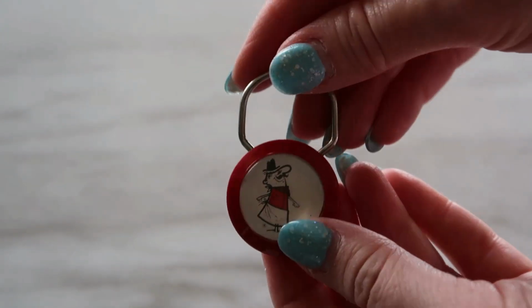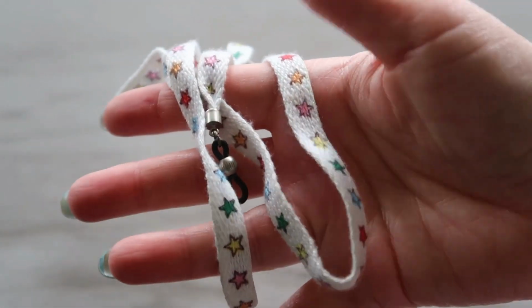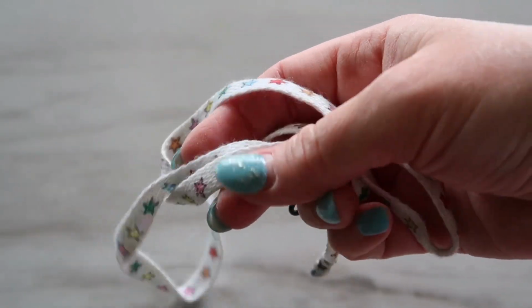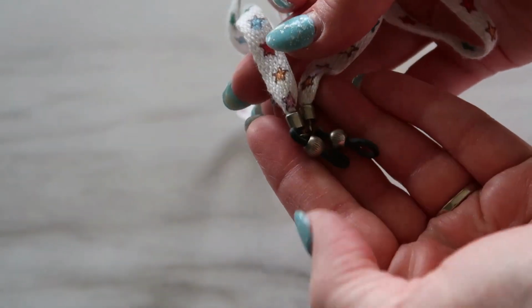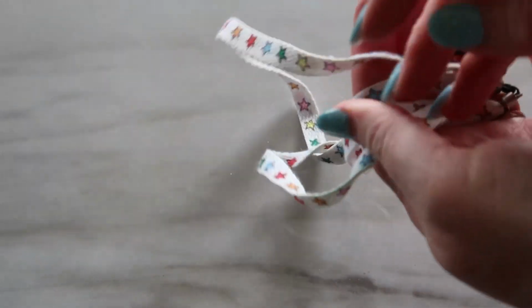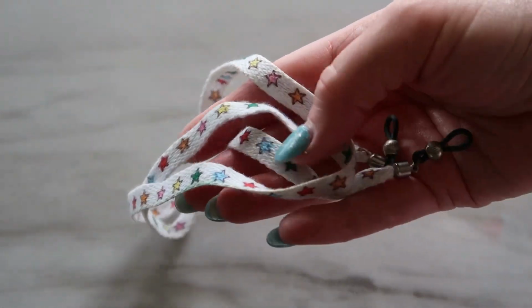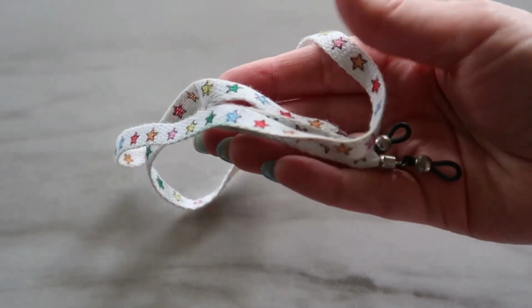Pretty cool. And I spotted this in one of the trinket bins. I thought that it was a shoelace, but it's actually a glasses holder. But it looks like those old shoelaces we would get in the 80s. Remember the ones with the different prints on them? I think I had some rainbow ones.